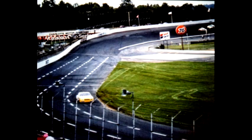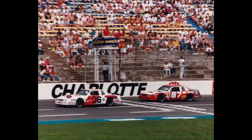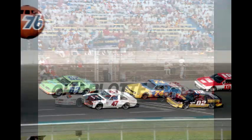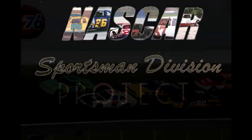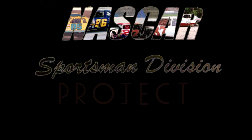It's safe to say, though, that there will never be another series like the Sportsman Division. It was a unique piece of NASCAR history, and it left an impact on the motorsports world. If only that impact was more positive.